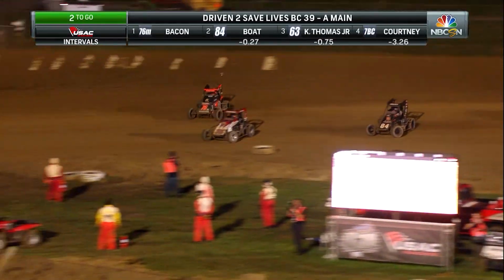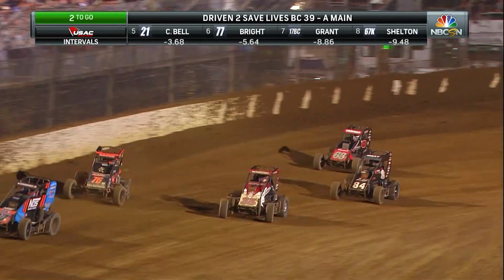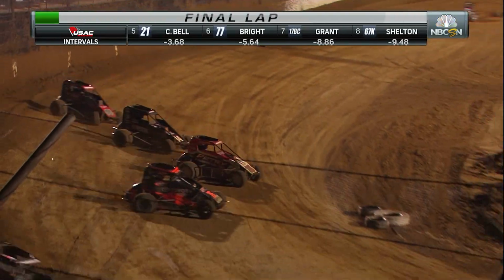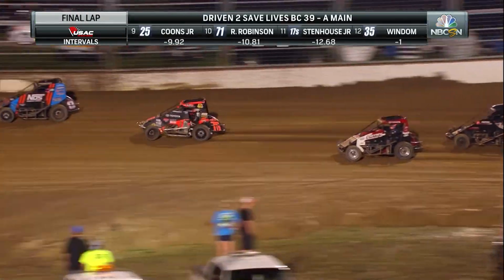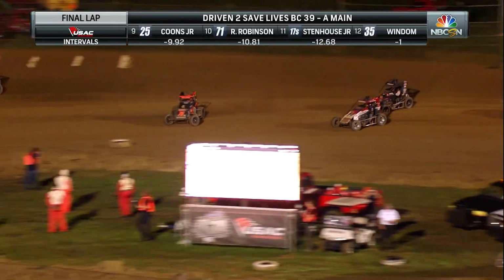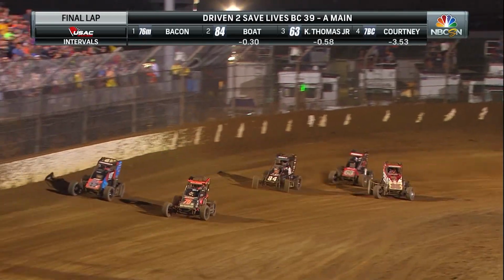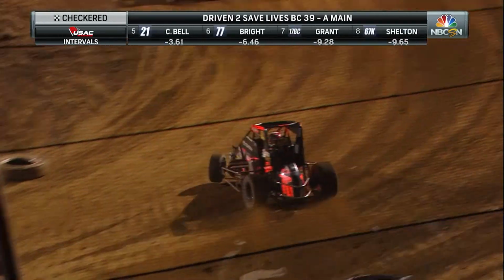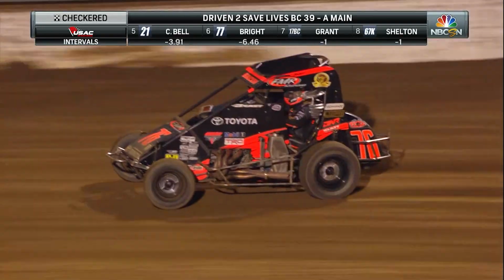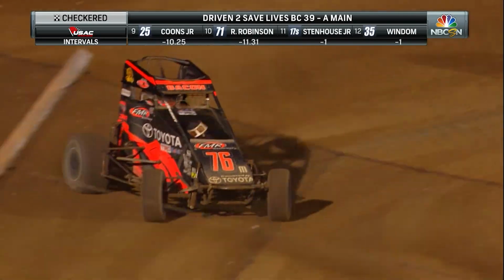Brady Bacon is one of the most calm, cool, and collected drivers there are in USAC racing, and he is going down to the wire. That 76 on the white flag lap. Kevin Thomas Jr. is within range in third. Does anyone have anything for Brady Bacon? Final corners, sliding through. Bowe is a car length back. Checkered flag, and Brady Bacon has won the first A-Main featured dirt race at the Indianapolis Motor Speedway. Bacon takes the BC39 at IMS.